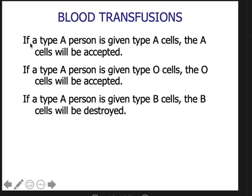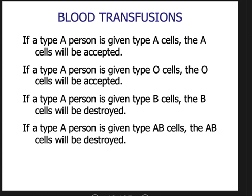So if a type A person is given B, that's going to be a big problem. They're already going to have, or they're going to very rapidly make, antibodies against type B and attack it. Then you're going to have all sorts of clotting and inflammation, and this can kill a person, giving them the wrong blood type. Okay. Again, same thing with AB, because those B antigens are going to be attacked.